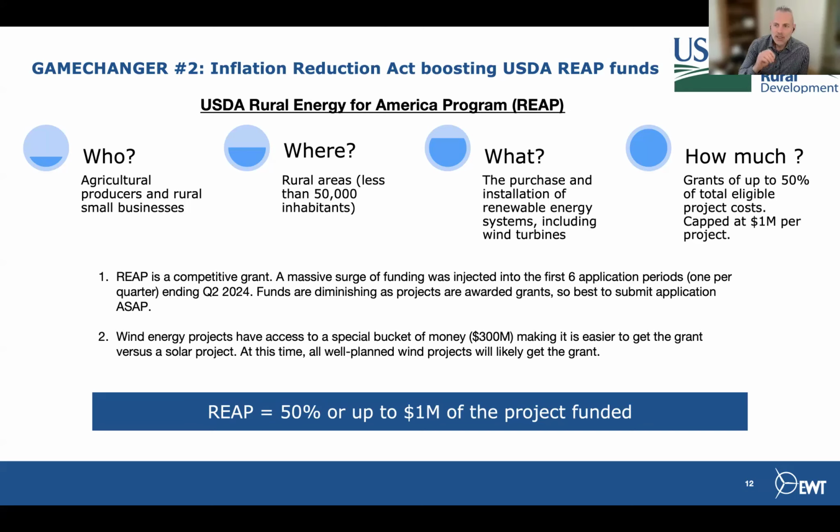This is unique in terms of this program right now, that the incentive is at 50%. It used to be at 25%. There were some additional funds as part of that Inflation Reduction Act. In fact, 10 times the normal funding for this program. However, that additional funding is going to be used up this year.